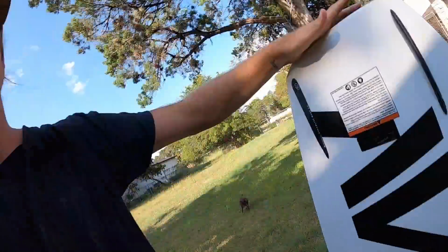The pop on this board is actually extremely predictable. You really know exactly what's gonna happen when you hit the wake. It doesn't have that extreme mega buck you to the moon pop, and it also doesn't have that super mellow pop that doesn't really give you anything. It just sort of has that perfect predictable pop that you'll sort of just feel right at home on.